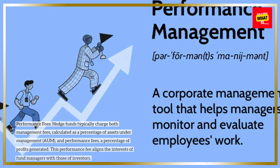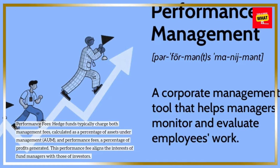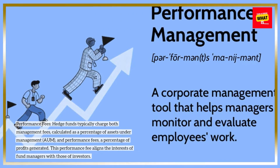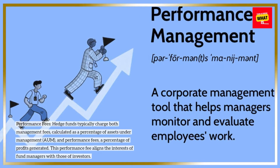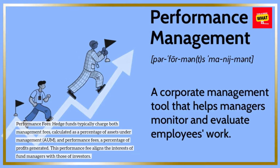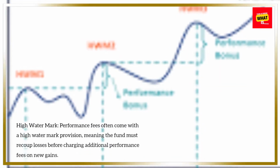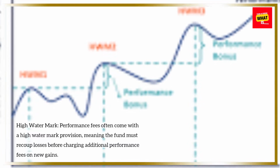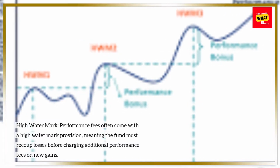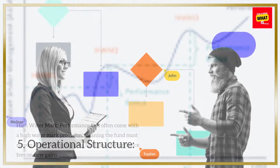Hedge funds typically charge both management fees, calculated as a percentage of assets under management, AUM, and performance fees, a percentage of profits generated. This performance fee aligns the interests of fund managers with those of investors. High watermark. Performance fees often come with a high watermark provision, meaning the fund must recoup losses before charging additional performance fees on new gains.